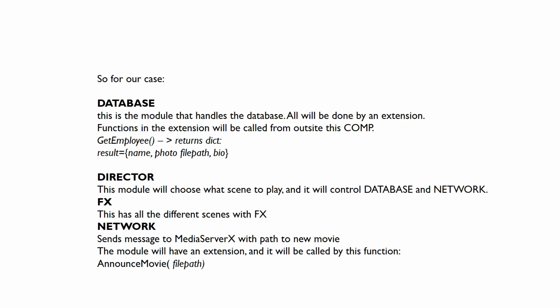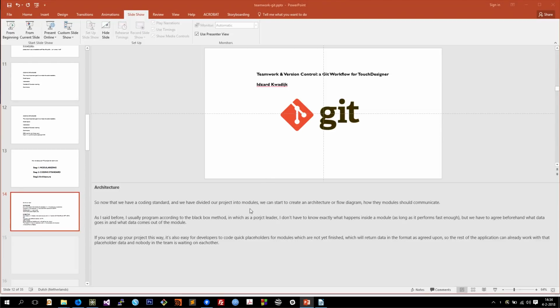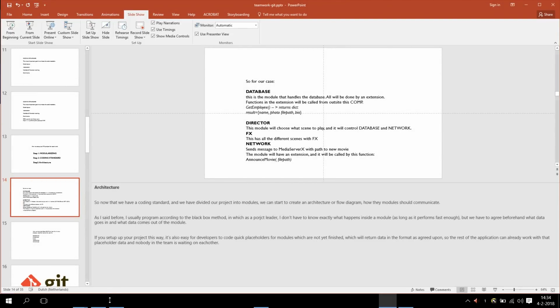Is it a good idea to start here now? Yeah, I think so. If you have the time, can you talk a little bit about extensions in TouchDesigner? Certainly, my favorite part.